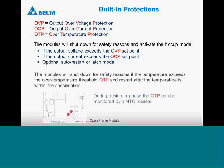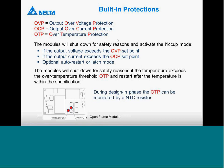So there's another protection called the over temperature protection. For any reason, when you heat up the converter too much and the temperature exceeds the hot spot set point, then the converter shuts down. When the temperature is below the OTP value again, the converter starts again into normal operation.